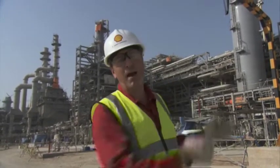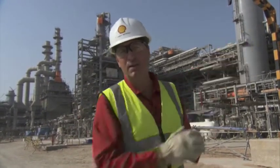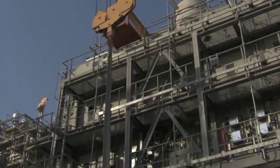Now all those products are then sent down to our tank farm. We have 1 million cubic meters of storage in that tank farm before the products are then exported, and they're sent to customers right across the world, in the US, in Europe, in Asia, and Shell is involved in a lot of that distribution and marketing of those products downstream.